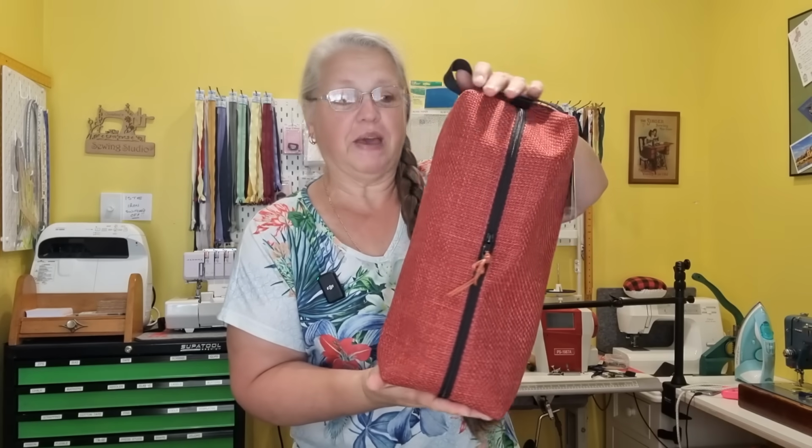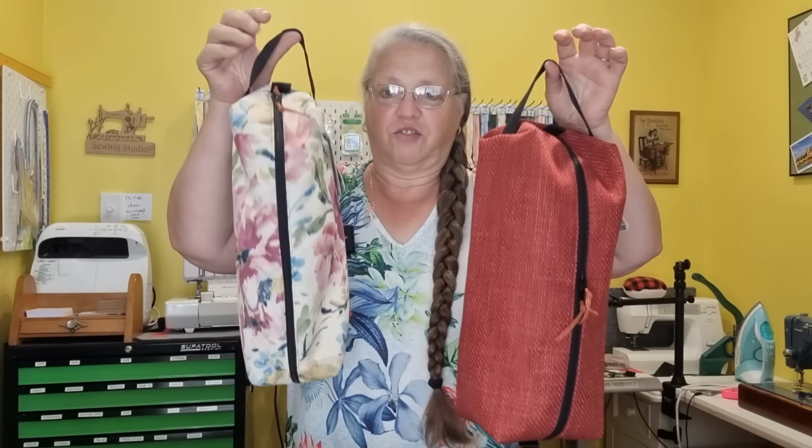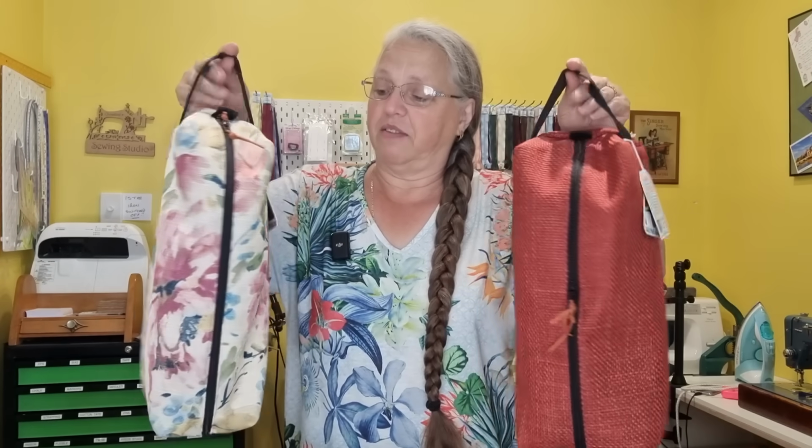Really interesting. At number 10, I have 2 products that share the 10th spot, and one of them has never made the list before, so I'm really happy about that. This is the giant utility bag, or the DOP style bag. I haven't even got many left in the shop. For some reason, these have just really taken off in the latter part of the year.